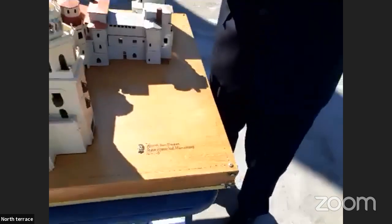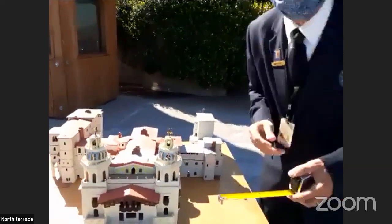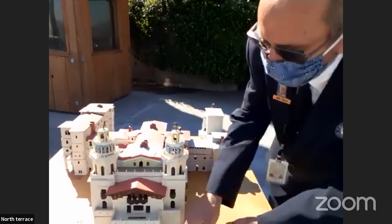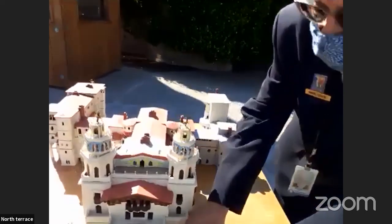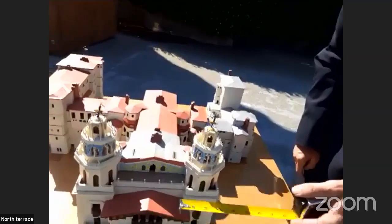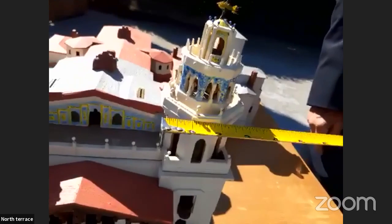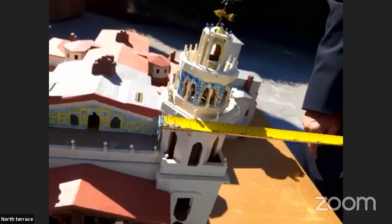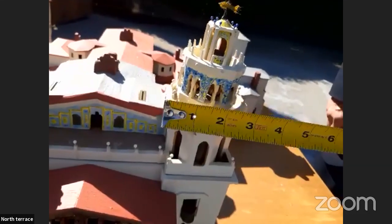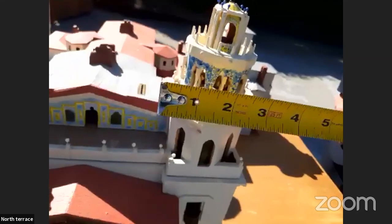So I happen to have a tape measure with me. And if we just go 1 inch right here on the front, that is 16 feet from here to here. Let's bring that up to, let's say, the fourth floor. Let's go up here. Okay. So you kind of get an idea how big that is. And can you turn the numbers towards us? You got it. Great. There we go. So 1 inch equals 16 feet. That's correct. Okay. So, wow.